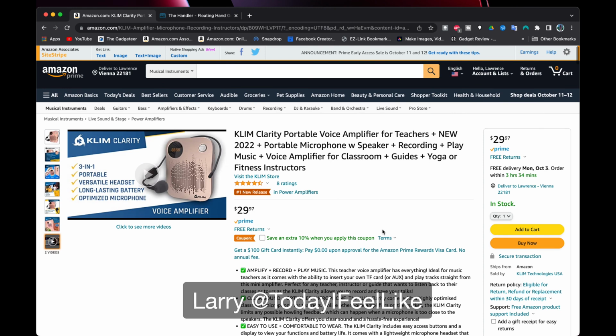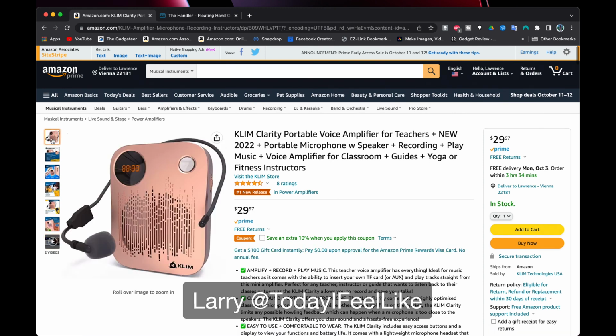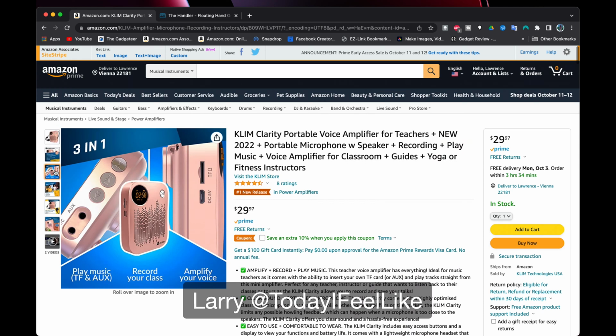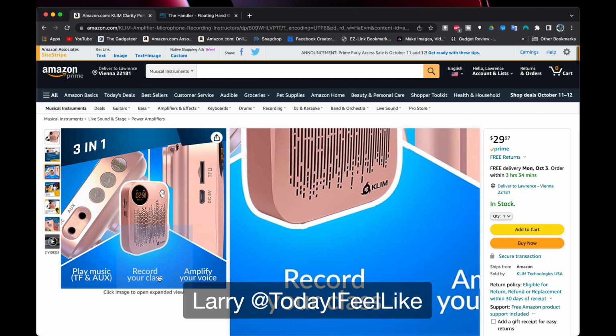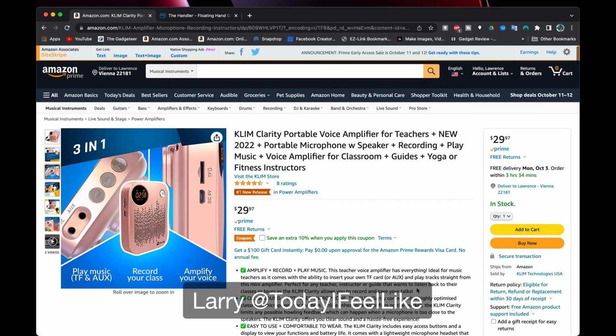This thing is $29.97, and they do have a 10% off coupon, and that is a look at it right there. It looks like it's pretty nice. And they say it's going to be a 3-in-1, so you can play music and use the auxiliary line in or line out, and you have the record your class and amplify your voice. So it's going to give you various things that you can do with it. And I have to say, I love multifunctional things.